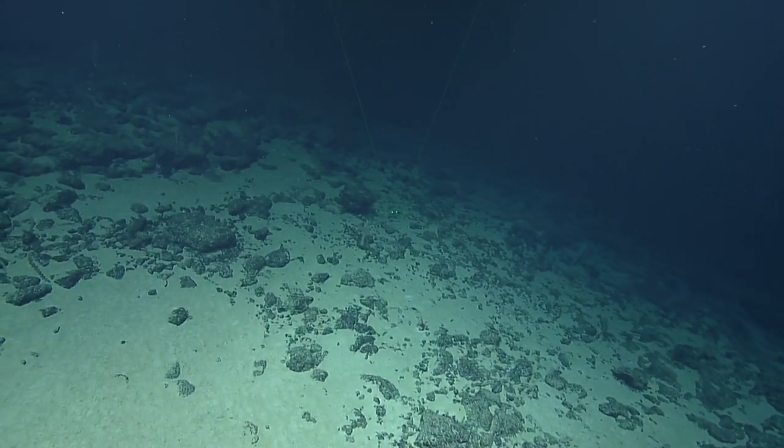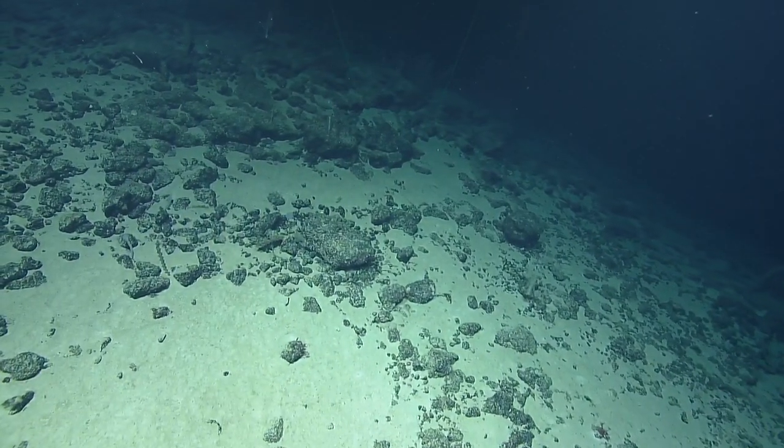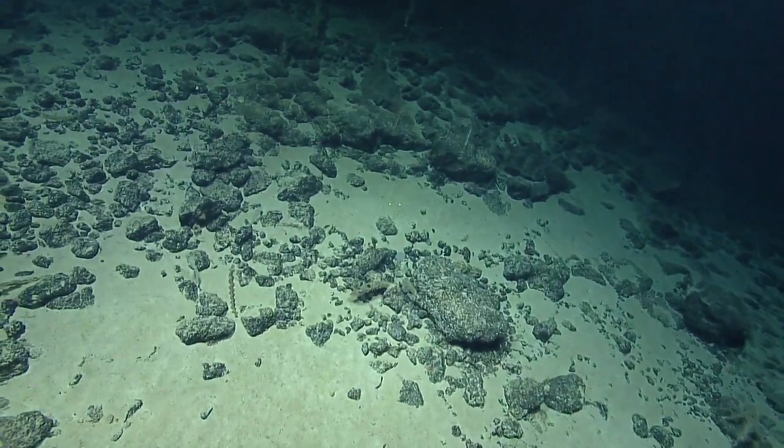Yeah, those squat lobsters in our guide, we've only identified them to long arm spiny. They're just a squat lobster, long arm spiny, because they have long arms and they're spiny. We don't know what those are.